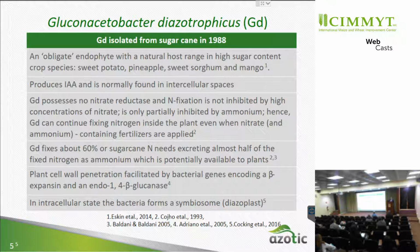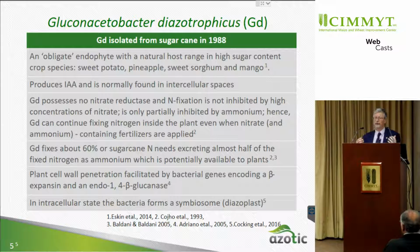But one of the great things about this bacteria is that it doesn't have a nitrate reductase enzyme, which essentially means it doesn't register the presence of a nitrate fertilizer. And so that means it carries on doing what it does, fixing nitrogen, even if there's nitrogen fertilizer available, which is different from rhizobia, which get lazy if there's nitrogen fertilizer around. Why should they bother fixing all this nitrogen when there's another source for them to use?